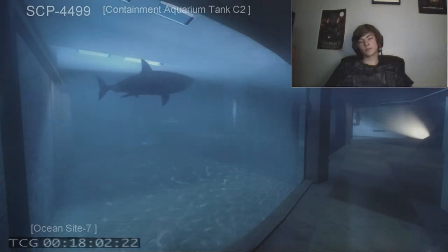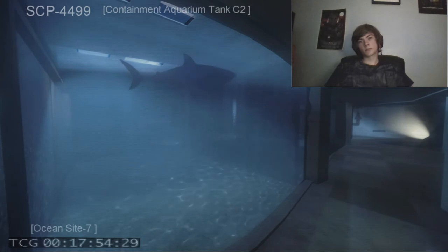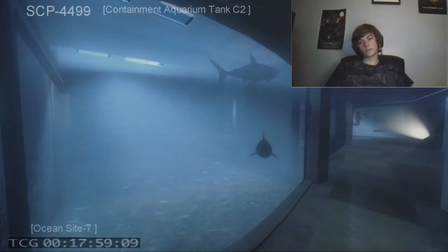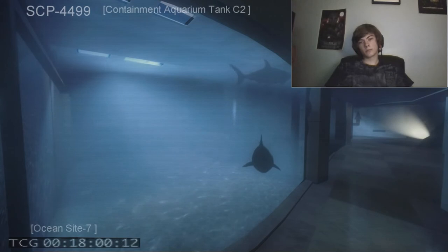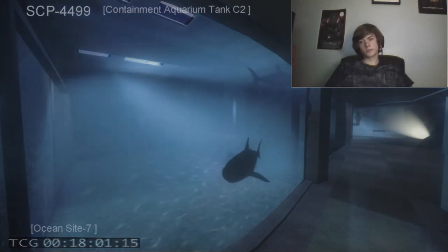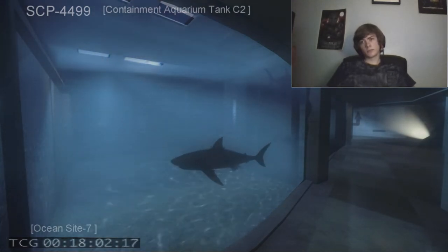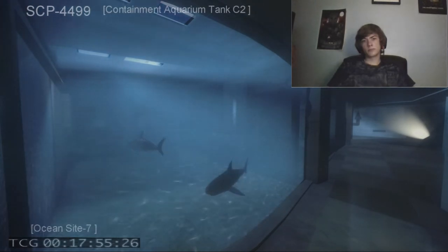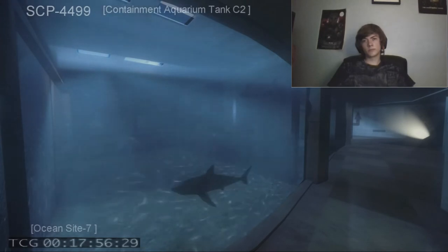Instances are affixed with a tracking device and are implanted with waterproof shock microchips to deter containment breaches. In preparation for potential future sightings, Foundation monitors social media for reports of talking sharks in the Pacific Ocean, and undercover Foundation agents are permanently situated at all major fishing and ocean tour hubs. A joint task force between Foundation operatives and members of the Shark Punching Center has been established to respond to and contain confirmed SCP-4499 appearances.